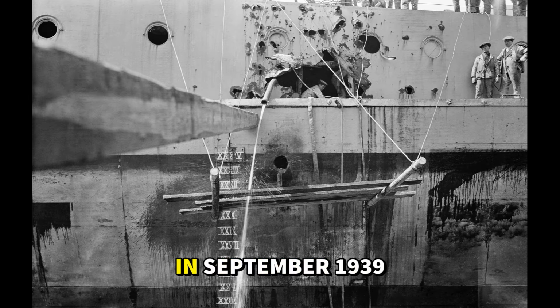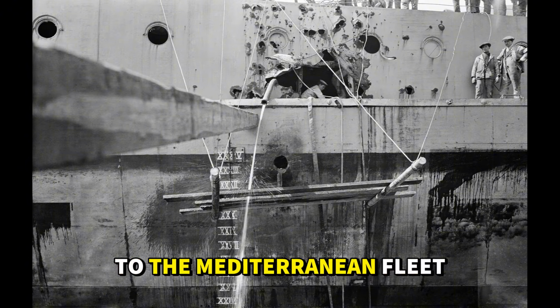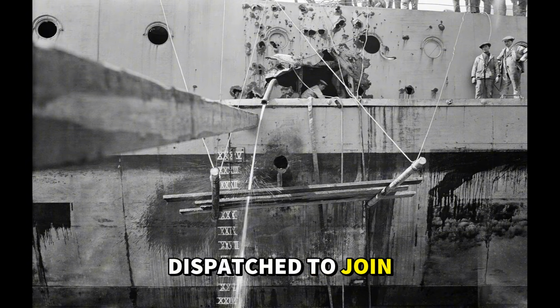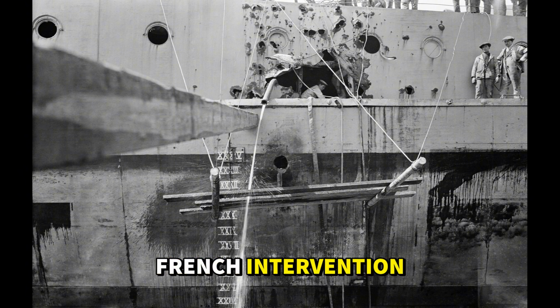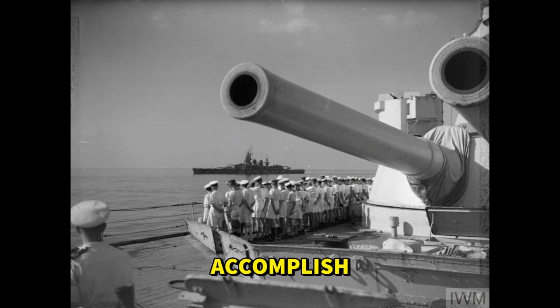When war began in September 1939, Warspite was assigned to the Mediterranean Fleet. But the opening moves of the war occurred in northern waters, and Warspite was dispatched to join operations against German forces in Norway. The Norwegian campaign was a disaster for Allied forces on land. German invasions succeeded despite British and French intervention. But at sea, the Royal Navy demonstrated what superior training and aggression could accomplish, even when surprised and outnumbered.